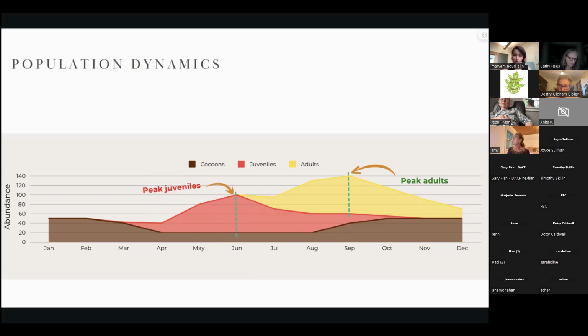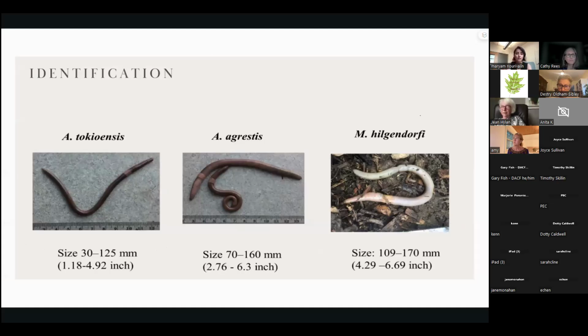And so, yeah, the most important thing about this graph to remember is mid-June to early June and mid-August to early September. How to ID them? So the three species, they look exactly the same, but they are very different in size. Amynthas tokioensis is the smallest one, and it's skinny compared to the other ones.